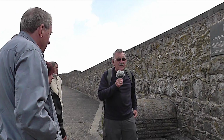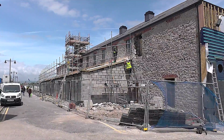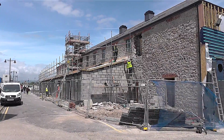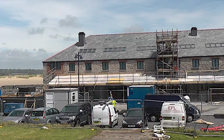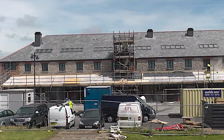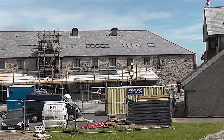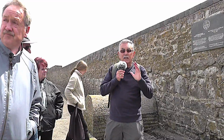Now the Jennings building there, as you can see, is in the process of regeneration. The reason it's still there is it's a Grade 2 listed building, and it's the last remaining building of the Porthcawl docks. It's been through various incarnations since it ceased to be a warehouse. It was called the Jennings building because it was owned by Jennings and Company, timber importers, who bought the building in 1911, although the building itself goes back to the 1830s. And so it is preserved for that reason.